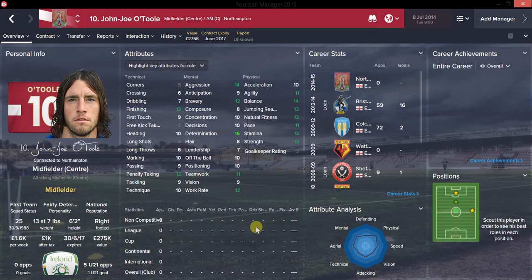His centre midfield partner, although he can play more attacking and more advanced, is Jonjo Shelvey. He has previously played for Sheffield United, Watford, Colchester, Bristol Rovers and now Northampton. He's number 10 at that club. He can play there behind the striker, but as we're playing a 4-4-2, he fits in at centre midfielder. He's got some decent attributes for a centre midfielder that low down, with a finishing of 12 is very good. Determination 16 is always going to help him.